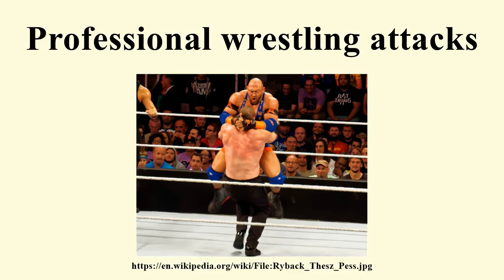The attacker also runs to the same ropes and rebounds against them after his opponent has done so, ensuring that he is behind his opponent. As his opponent then turns around to face the attacker, who is behind him, the attacker executes a regular clothesline to his opponent.